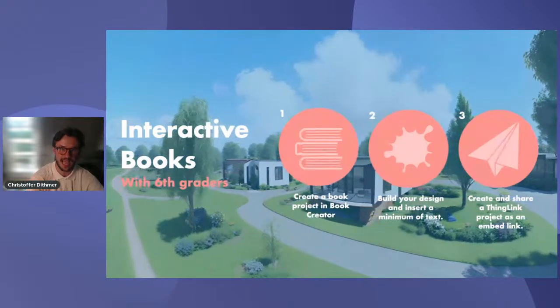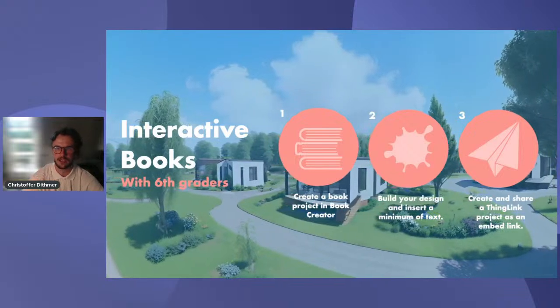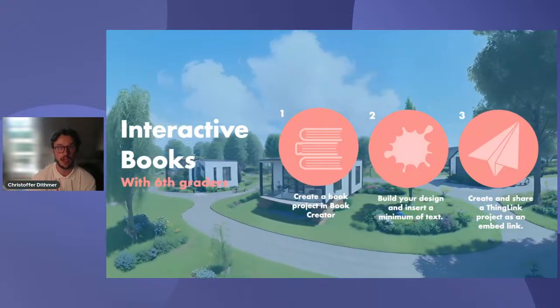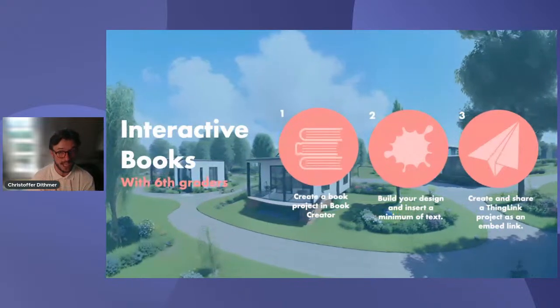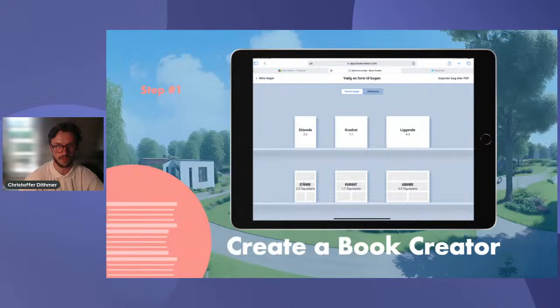Then we started up a Book Creator project like you see here. Then creating your design and insert a minimum of text in your Book Creator, because we have included voice memos and the interactive pictures with text from ThingLink. We will have a look at the third point here. How can you create and share ThingLink projects and embed it in Book Creator as interactive links? So that's what we're going to look at now. And we will start in a minute.